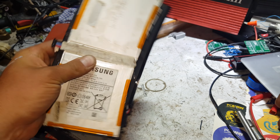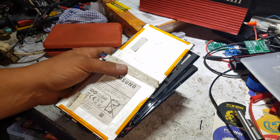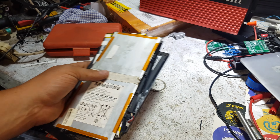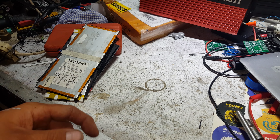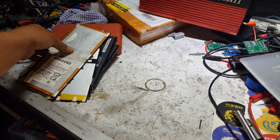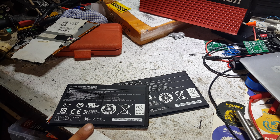Look at how thin it is and light. A 30 amp hour power bank out of recycled stuff that you found in the bin. I guarantee they've all got voltage. It'd be a rare occurrence that they wouldn't. It'd have to have been thrown away a long time ago and not touched for a long time for them to not have any juice left. So these ones are Acer branded. So there you go.